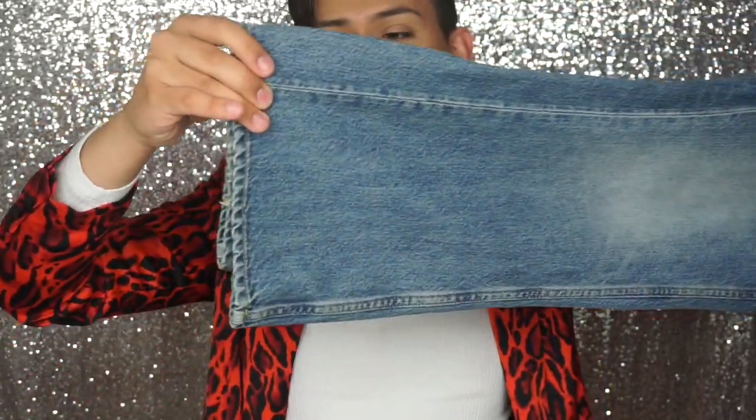I love the wash of the denim. I love this beautiful blue color. I love how they're not straight. They have a little bit of a flare, and they kind of remind me of early 2000s. I definitely want to buy a vintage shirt on eBay, maybe a vintage Dior shirt. I mean, I do have vintage band shirts. I have a vintage NSYNC shirt that I think this will go really well with.